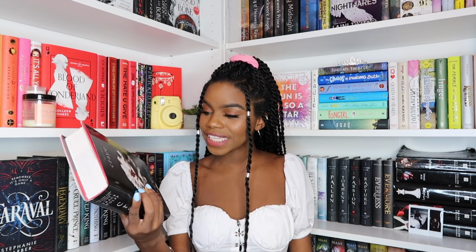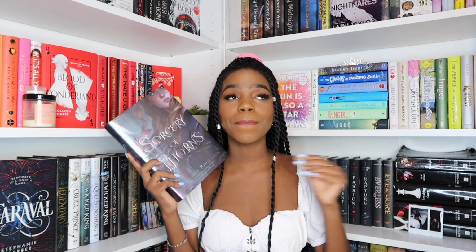Next up is a book that was sent to me by Becca again, because Becca is literally my sugar mama, and she sent me Crave, and this is by Tracy Wolf, and I'm literally so excited for this. You would think it would fit in with my Twilight books because that's how much it looks like my Twilight books. But anyway, next up we have Sorcery of Thorns by Margaret Rogerson.